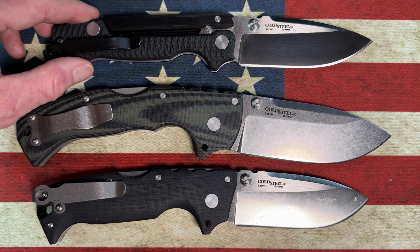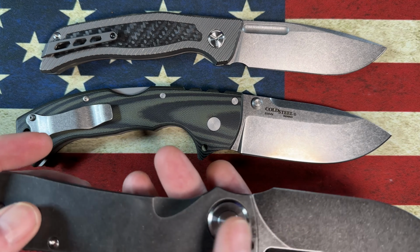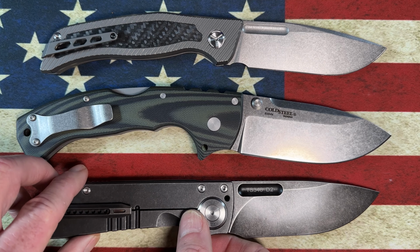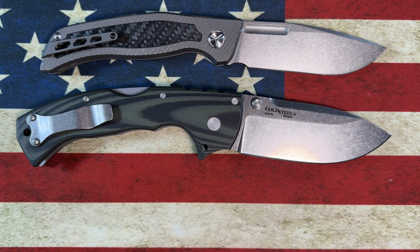And then you all have seen the TS346, maybe on the channel, maybe not, but it is a hoss of a Tuff. I give this thing rave reviews if you're looking for a bigger knife for under $100. What a great knife the TS346 is, but again, it is dwarfed by the 4-Max. So the 4-Max is a big knife, and when I say full-size big, it is full-size big.